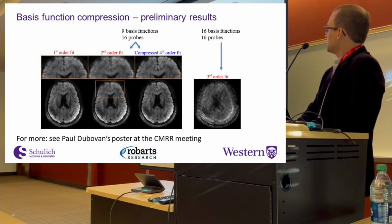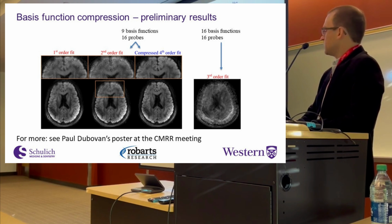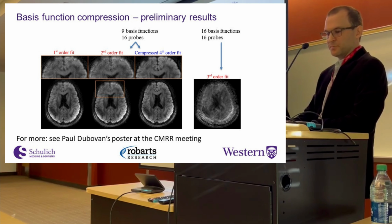So that's the same number of basis functions as a second order fit. So we're now kind of comparing apples to apples. But you can see that we get a much better fit with this one. So yeah, go ahead and look at Paul's talk and poster and find out more details from him.